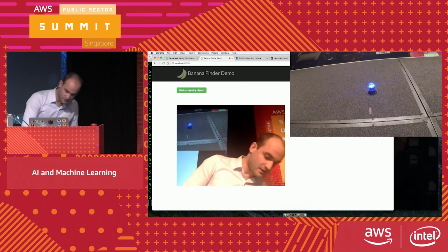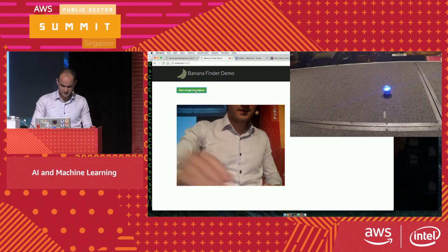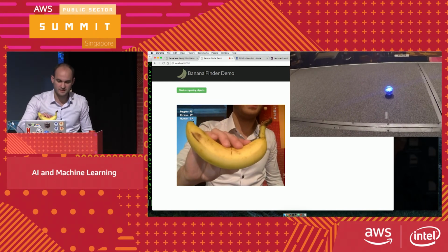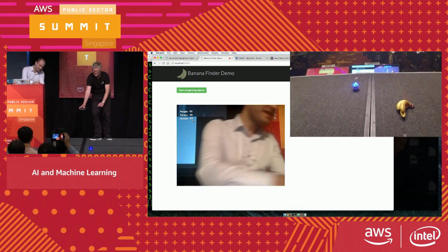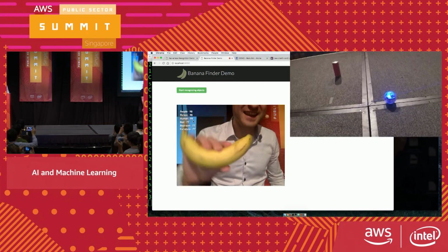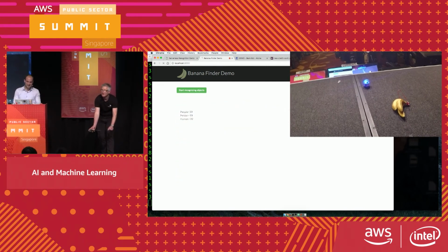Let's just make sure I get this correctly done here. Perfect. The first fun thing I could do is take a banana and show it, but I have to start recognizing objects first. There you go. Now it takes pictures of my webcam, and you see it starts identifying them with Amazon Rekognition. Next, I could show a banana. There we go. My robot finds the bananas. I can now show it maybe a can here. There you go, and it finds the Coca-Cola. Let's try this out. This wasn't just a little trick. There we go, and we go back to the bananas. So a wonderful little way of using some of these technologies.